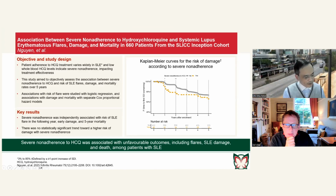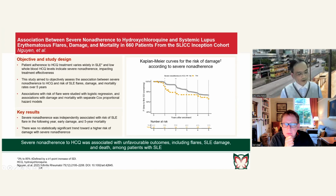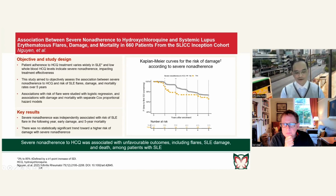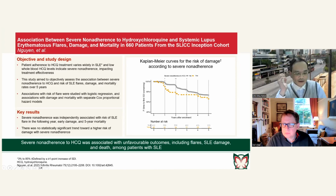One limitation of this study is that they only tried to study the baseline level. There's no information on whether the adherence to hydroxychloroquine improved afterwards. And patients who are not compliant to hydroxychloroquine, in my patients, because many Asian patients, because of the difference in culture, want to try alternative medicine. So some of my patients, despite explanation, are still not very adherent to hydroxychloroquine.